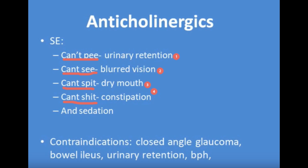And a way to know which system it affects is by using a mnemonic, which is also the mnemonic for the side effects of it. Because it's affecting that system, it's going to be a side effect. So the mnemonic is can see, can pee, can spit, and can shit. So can see is the side effect of blurred vision. Can pee is a side effect of urinary retention. Can spit has a side effect of dry mouth, and can shit has a side effect of constipation.